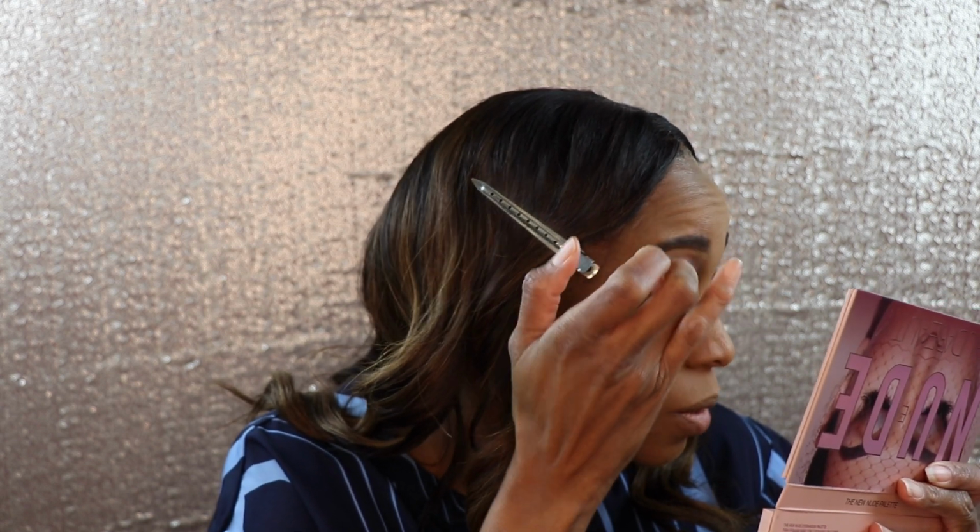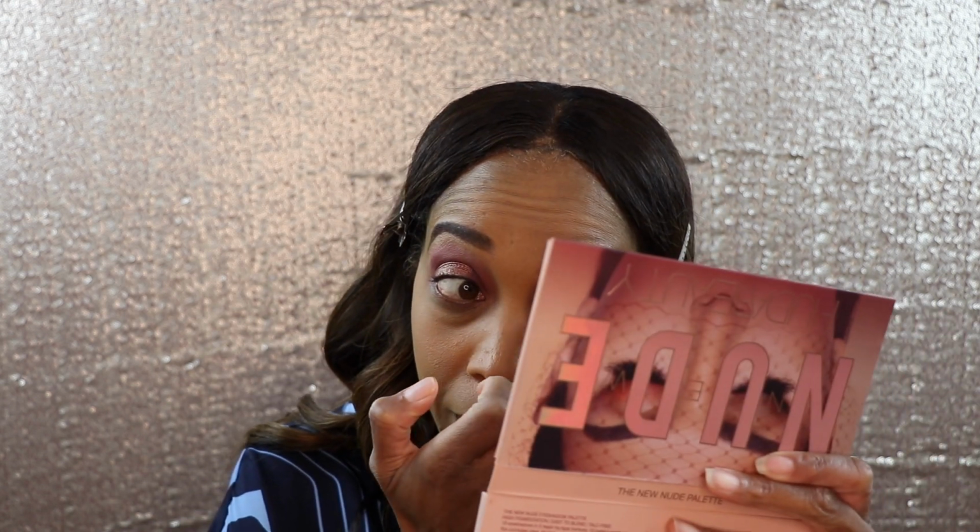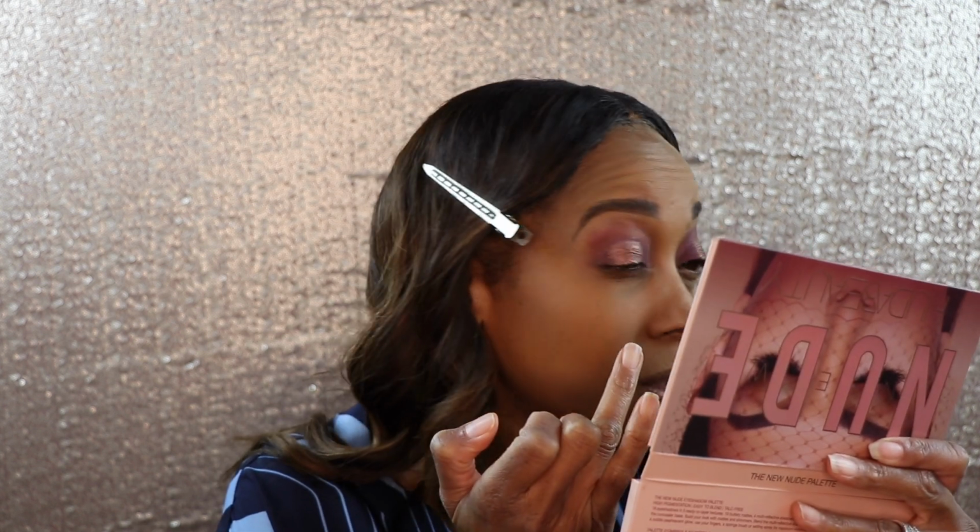And just brush it all over. Love it. Yeah, I'm a sucker for a halo eye because I have hooded eyes, and you can just see the dimension more when you have a halo eye.